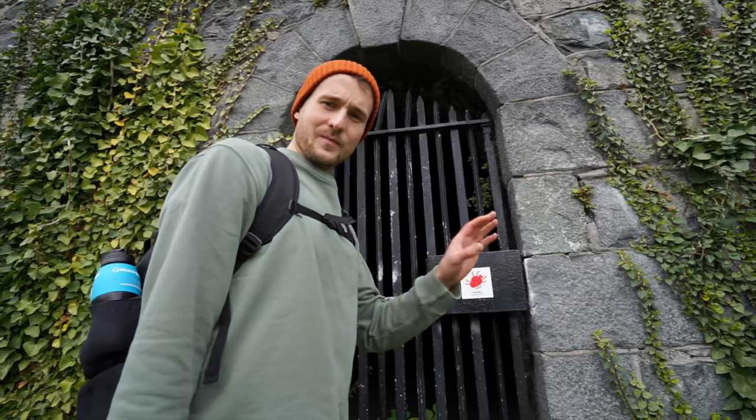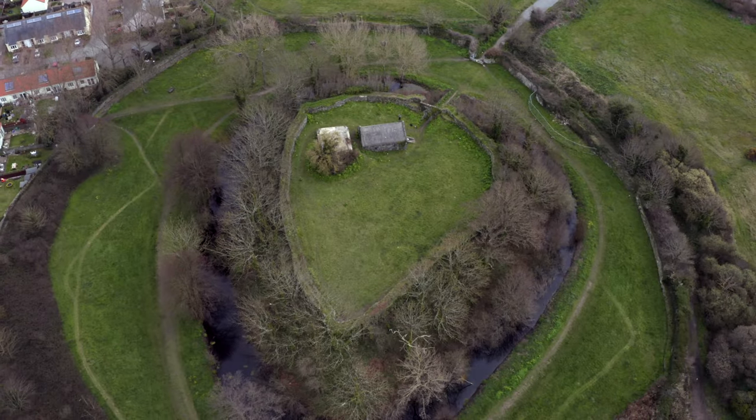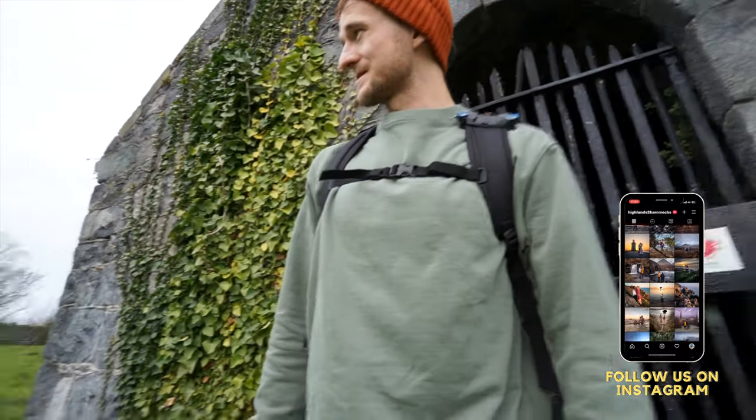I don't actually know what the point of this is. I'm guessing it used to be some kind of old chapel or something maybe. And then the walls around it would have been used to guard it or something. But it's quite a cool place. It's quite unique. I've never seen anything like that.